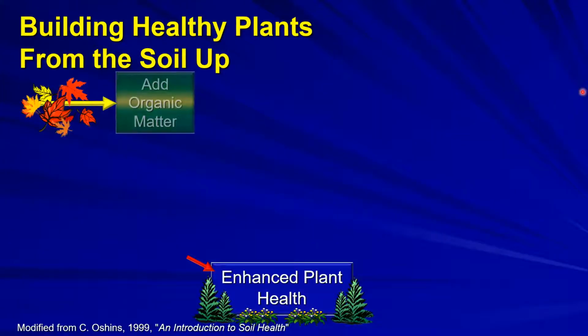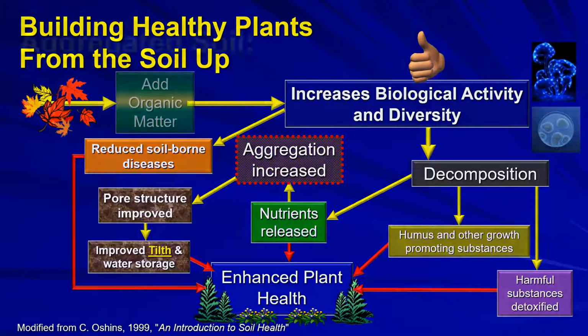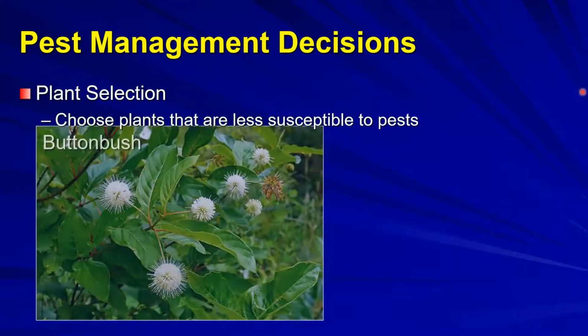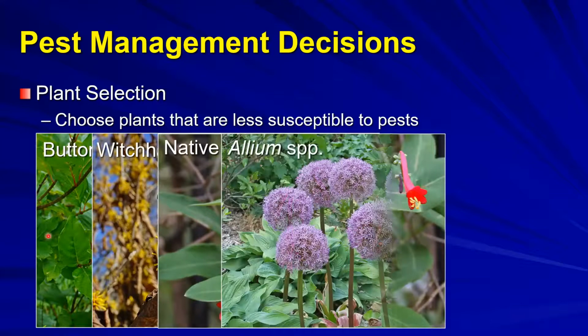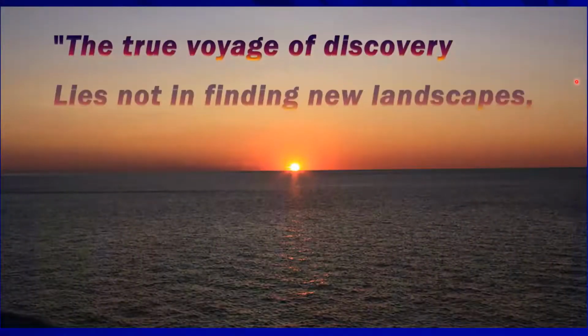So just a couple of overview points. Don't forget starting healthy plants from the soil up, the value of adding that organic matter. Don't forget about the aggregation of the soil that's going to occur whether we want it to or not. We do want it to occur. And with pest management decisions, choose plants that are less susceptible. I had to ask Steve this because occasionally you see a little feeding damage. You can see a little bit down here on the edge of this, but bottlebrush buckeye or buttonbush, gee whiz, Steve. Buttonbush, witch hazel, native honeysuckle, allium, zinnia. Yeah, you might get a little powdery mildew, but that's being selected out. The point being is these plants and a lot of others are less susceptible to pests, but they do draw in enemies of other pests.